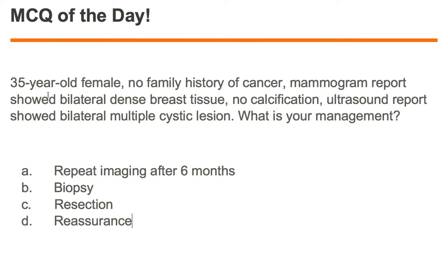In this, the age of the patient is very important. Our patient's age is 35 years with no family history. This again is a very important point, no family history of cancer. She has undergone mammogram. Maybe the findings are not there, the symptoms are not there. Maybe the patient has a mass or lump, or tenderness. Whatever the symptoms are, she has undergone mammogram, which shows bilateral dense breast tissue.